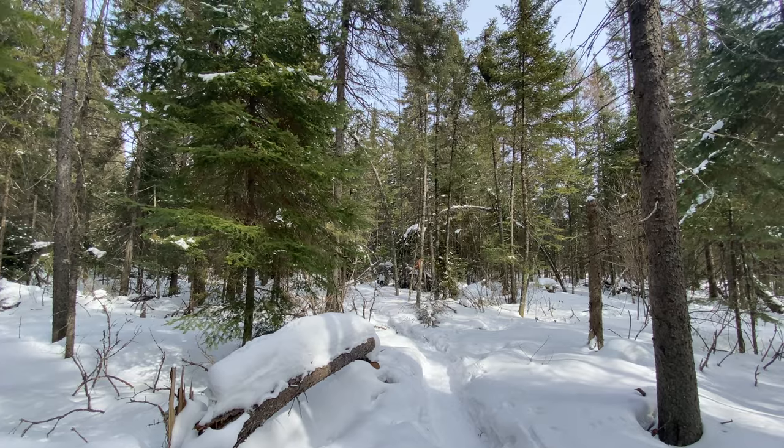Nice spruce and some tamaracks. Really quiet today, but a few Hairys. Really nice. And you don't need snowshoes for a lot of our trails. They just get packed down by people walking.